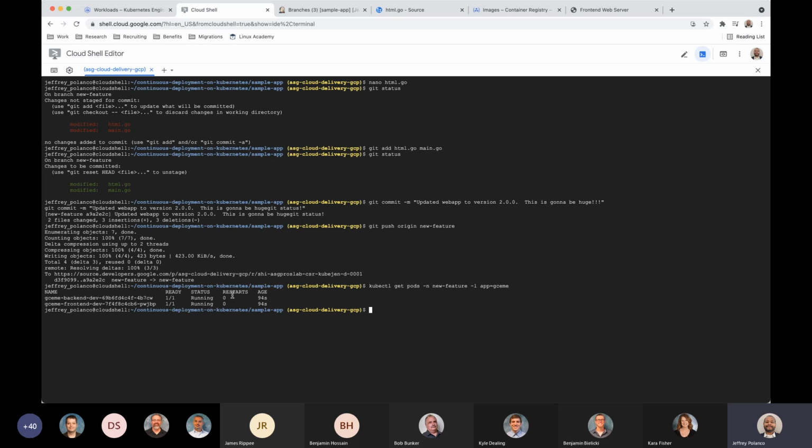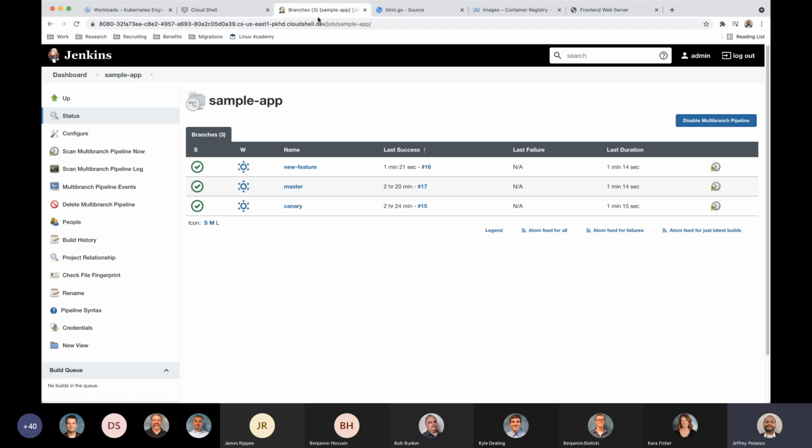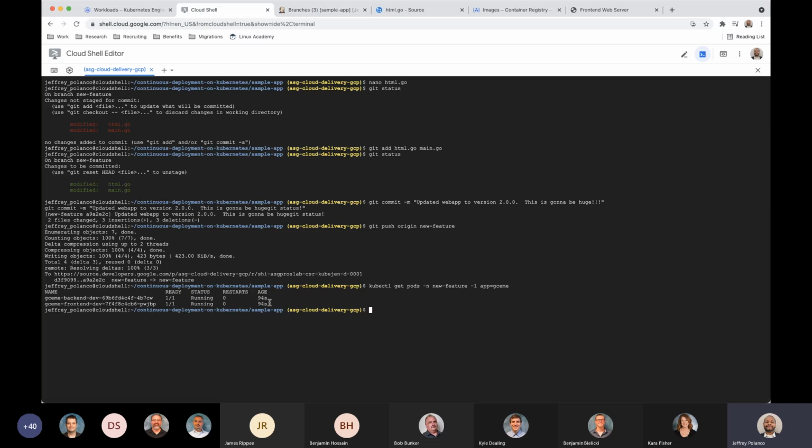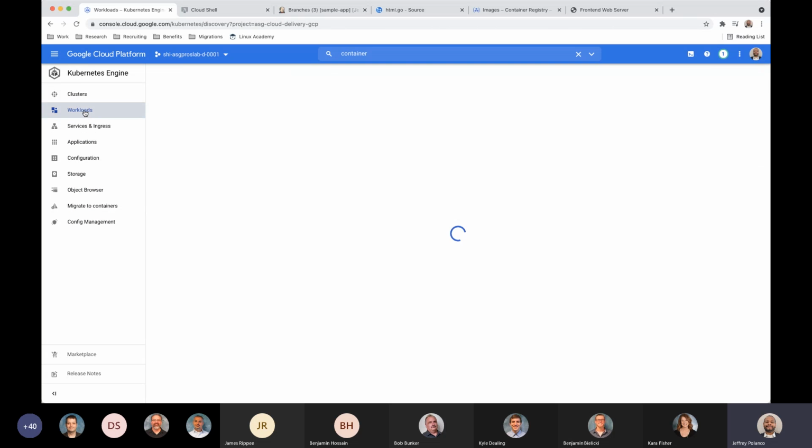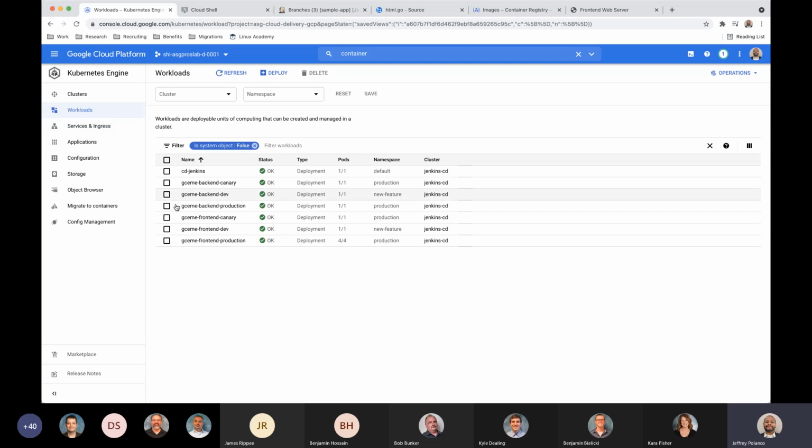One thing I wanted to point out is that when the image was built using Jenkins and deployed to the environment, these new pods were created as of 94 seconds ago, and the original pods were terminated. So in terms of order of operations, the new pods are deployed with the new image before the old pods are terminated. So let me go ahead and refresh this. Okay, good. And this is what I was expecting to see.